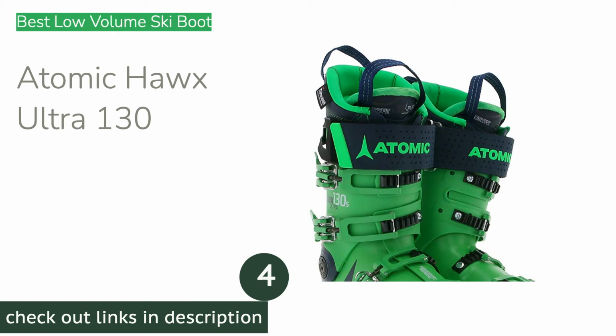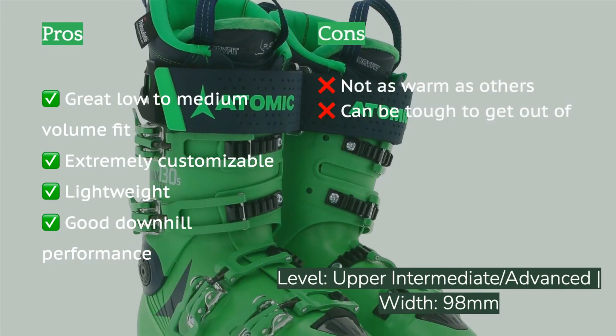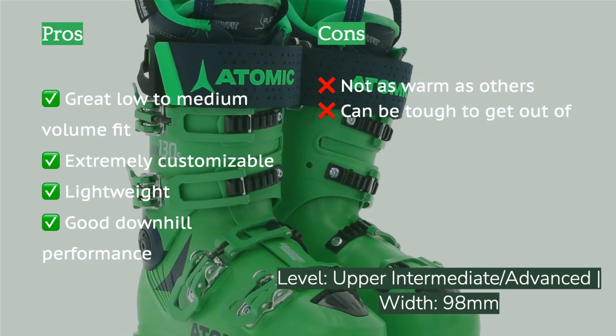The next product is Atomic Hawx Ultra 130. The Atomic Hawx Ultra 130 is a prior winner of the Best Overall Ski Boot Award, thanks to its outstanding performance. While we gave the award this year to the more approachable Atomic Hawx Prime 120S, thanks to its more generous width, those with narrow feet should look to the Ultra 130.